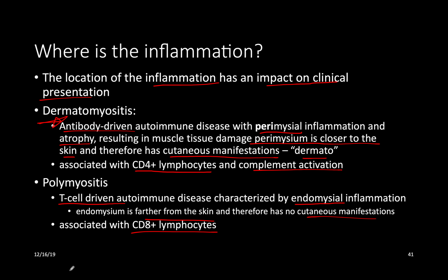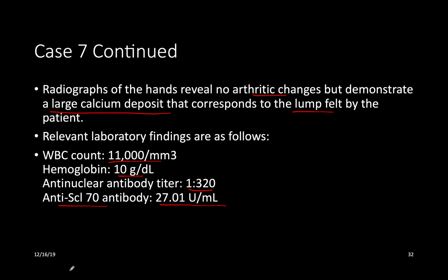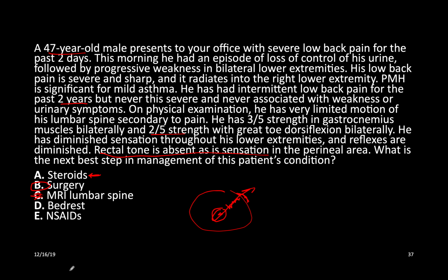Hold on, let me pop back to the slide just to make sure. Okay, just making sure.